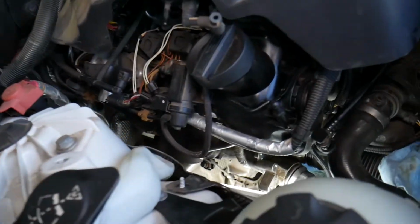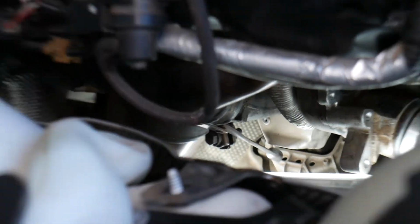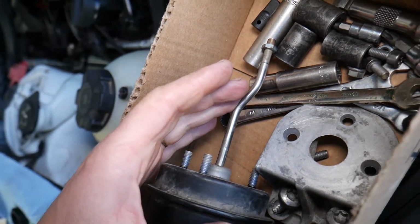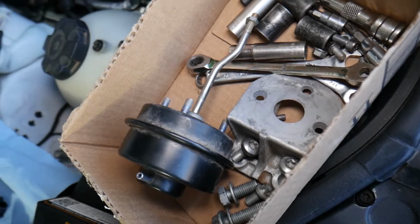Number 2, wastegate guys, having problems with the wastegate. So that's your wastegate right there. If your wastegate is not adjusted correctly to the actuator, let's say you have too much slack, the actuator may not open the wastegate correctly, and that can affect the boost as well. If you worked on your car and you get that overboost, check that one as well.